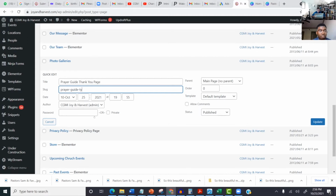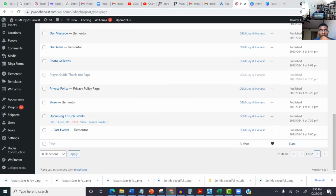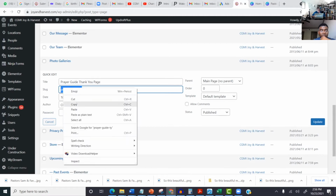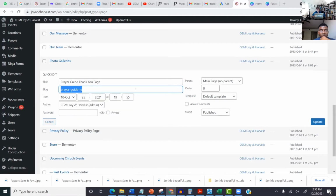There you go. And so anything that says TY says thank you, but it's not necessarily advertising to the user that you've got some kind of marketing strategy going on. They're just seeing it say more or less prayer guide. So you save, yep. So save this. And actually before you, sorry about that. Quick edit one more time and copy prayer-guide-ty. So copy that. Great. Okay, so this is the page we're going to track.